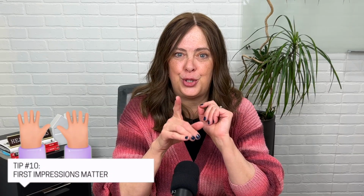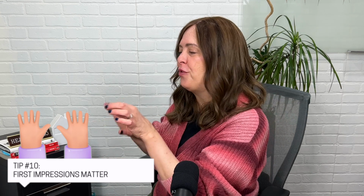Tip 10, first impressions matter. This is a true story. Real estate agents go to a front door and the first thing they have to do is fiddle around with a lockbox. It might be frozen, might be old, might be stuck, you don't know. Then they have to fiddle around with your key in the front door. What do you think the buyers are doing while the real estate agent is doing that? They are standing and looking around the front door. What they want to see is a beautiful plant and the screen door cleaned off. They don't want 1,000 fingerprints on the lock set. They don't want tons of chipped paint around the door.